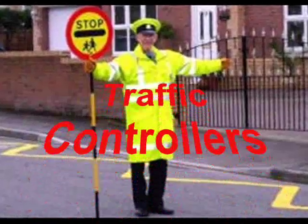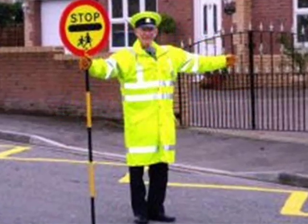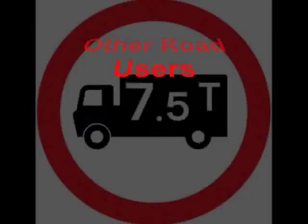Very rare to get a fault here. Most people seem to react well to traffic controllers. Common area for people to fail their test, for example, maybe meeting oncoming traffic where there are parked cars.